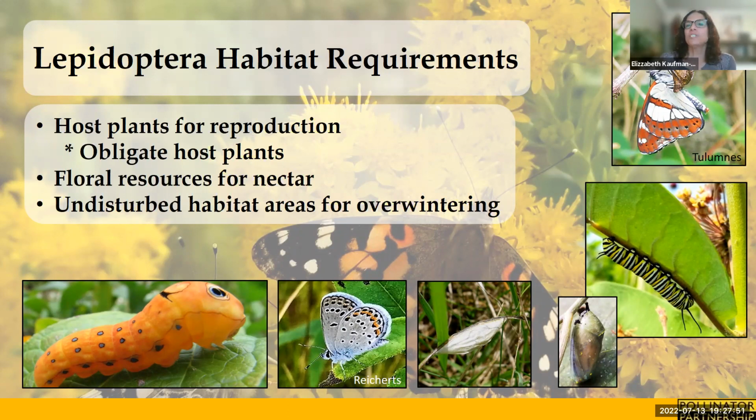Many Lepidoptera species also need undisturbed woody debris and leaf litter for overwintering habitat. And in some species, the chrysalis or cocoons look like dried leaves, as shown in the images on the slide in the top right and lower center. So again, it is vital to leave the leaves over the winter months and into the spring until after temperatures have warmed, and Lepidoptera, as well as native bees, have emerged.